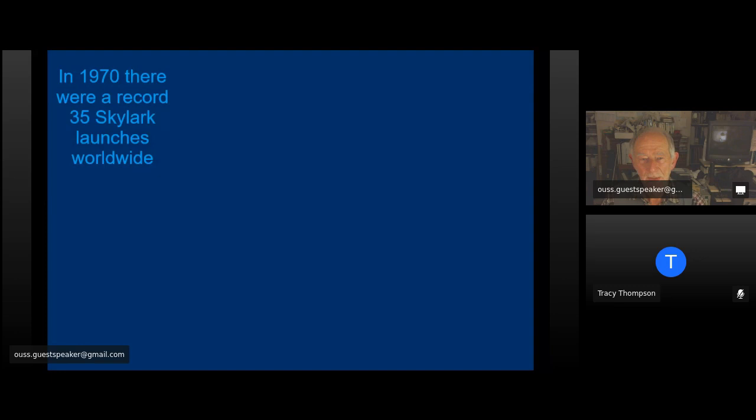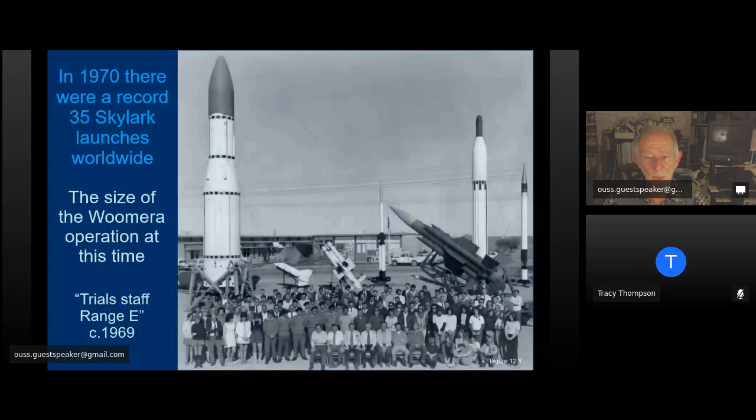As I said at the beginning, in 1970, the record number of 35 Skylarks were launched worldwide. And this was the size of the Woomera operation, not just for the Skylark, but for all the different trials taking place at range G. On the left-hand side there, we have the Black Arrow rocket. On the far right-hand side, we have a Skylark rocket. In between are smaller various military rockets. And just to the left of Skylark is a Black Knight rocket, which is slightly smaller than the Black Arrow.